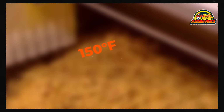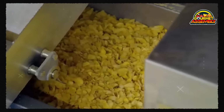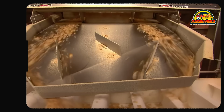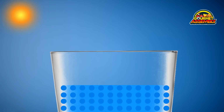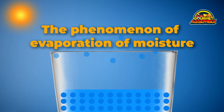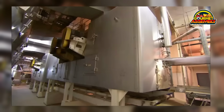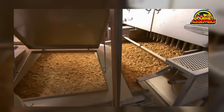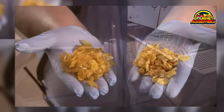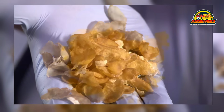The air in the drying chamber is typically heated to a moderate temperature, around 150 to 200 degrees Fahrenheit, to ensure that the sugar coating dries quickly but does not burn. Hot air is circulated around the flakes to ensure an even drying process. This drying process relies a lot on the phenomenon of evaporation of moisture. As the flakes move through the drying chamber, it slowly removes moisture from the sugar solution without disturbing the integrity of the flake itself. It starts as a syrup coating the flakes in liquid form and becomes a hard and glossy sugar coating when the water is evaporated off.